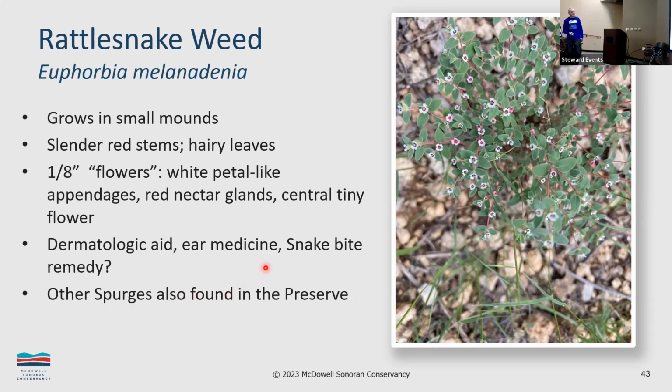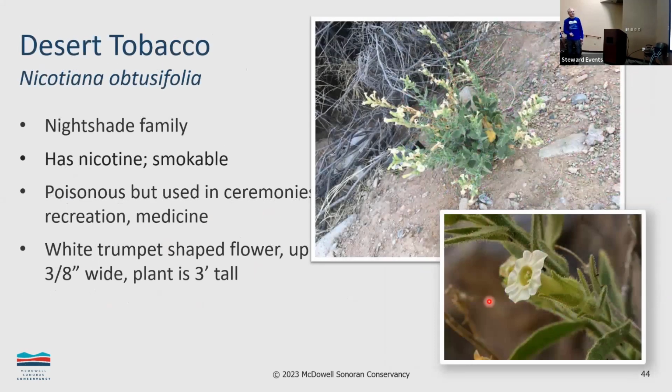And desert tobacco. It kind of looks like a datura flower, but a much smaller version. It's hairy and sticky. It does have nicotine and was smoked by Native Americans. But you have to be careful here, and especially with datura too. The Native Americans knew how to use these things, but other people have died trying to. So be careful.